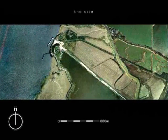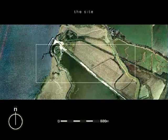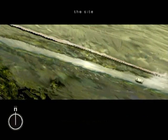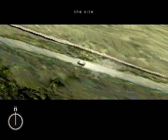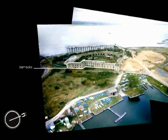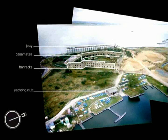So, looking at Cliffe Fort as existing in more detail, the long approach road becomes more dominant in the landscape, and it becomes clear that the exposed nature of the track had defensive advantages. It's probably visible in this view that the construction of the barrack block varies from the more massive structure of the casemates. Note also the jetty serving the conveyor and the yachting club who use the flooded quarry in the foreground.